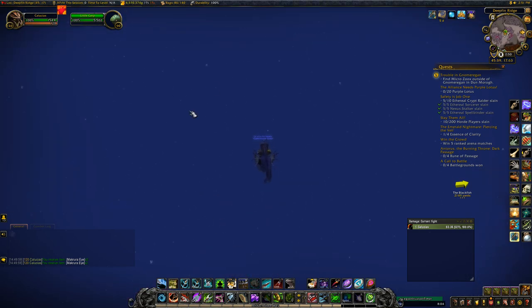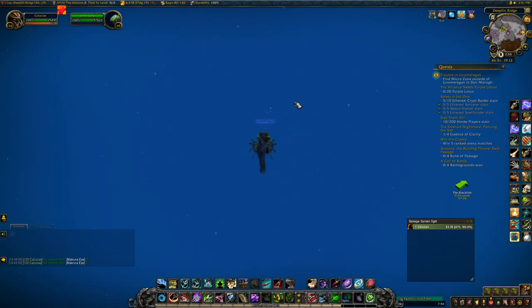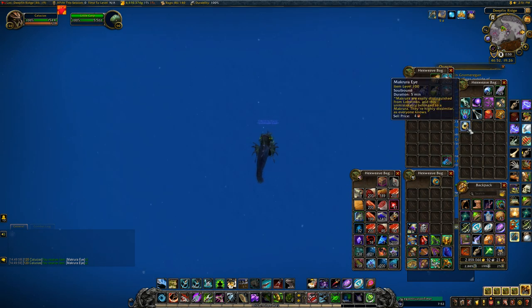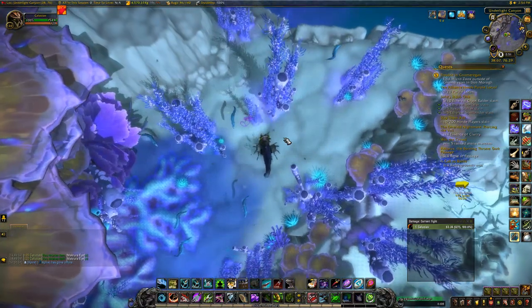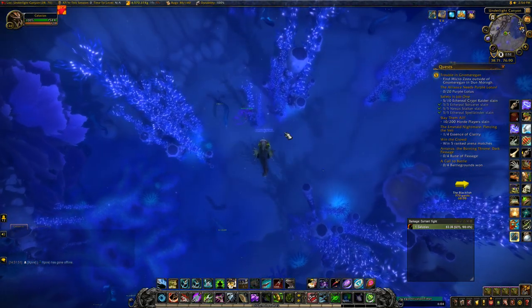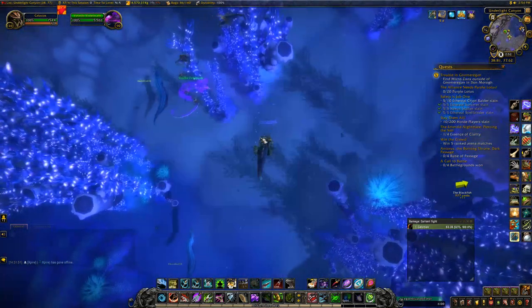Now, we have to go to the Violetscale again, who is down here south. Am I moving? Yeah, okay. South Abyssal Depths at 3877. And make sure you bought those four Makrura eyes, obviously. Coming up to the Volatile Violetscale. I think the last clip I called them Violetscale. But the Volatile Violetscale right here, 3877.